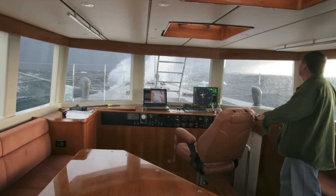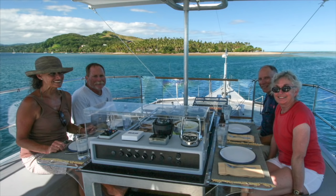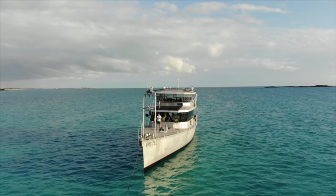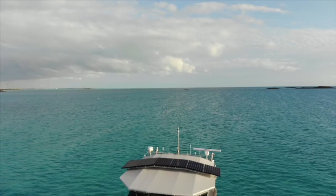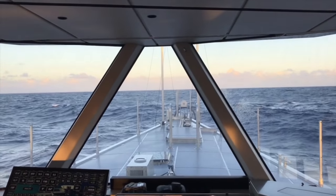Fiji is a gathering place for serious cruisers. It is one of those wonderful destinations where friends you haven't seen for months or years will often be found. Cochise is the first yacht we have built where crew is a consideration in the design. Between this and the upwind comfort, there is a new level of flexibility, and we are exploring the options.